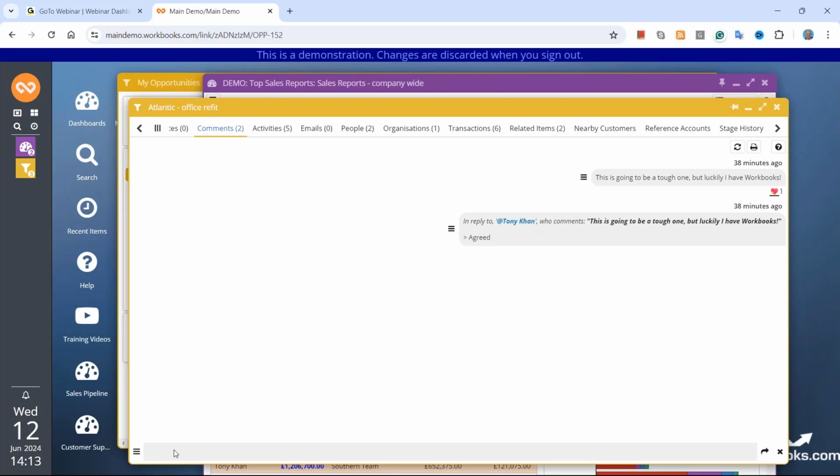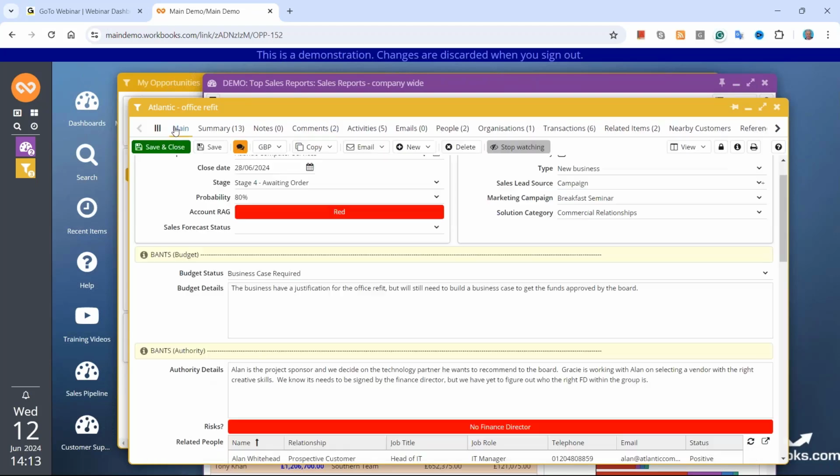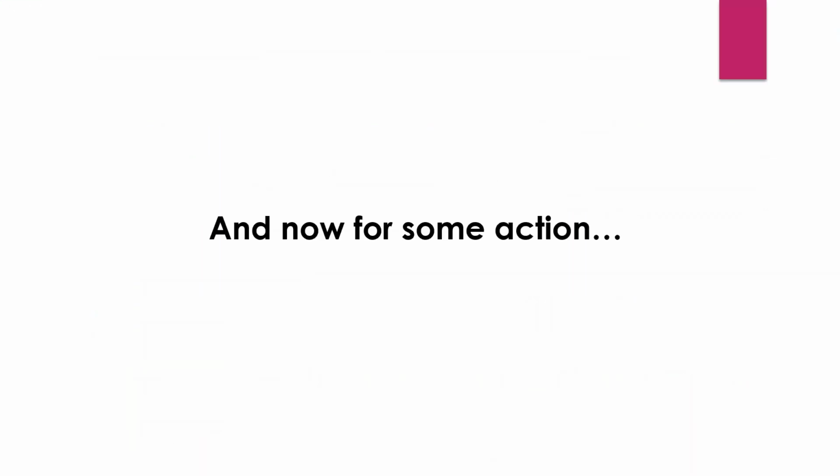That comments feature down the bottom there, you type in your comment. It will also be displayed on the main tab there as well, with that little sort of speech bubble there as well. So great ways of using the opportunity tracking system in Workbooks.